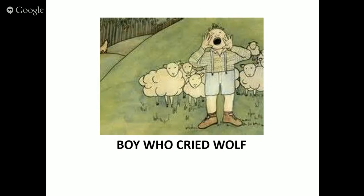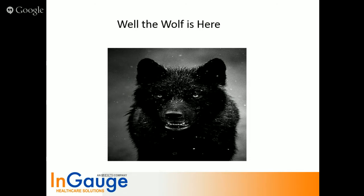So the wolf has indeed arrived, and there he is. And I know this is all fun and games here, the little pictures, but this is true. The wolf is here. This is not something we need to sweep under the rug anymore. Be proactive. An ounce of prevention is definitely worth a pound of cure with this law more than any others.